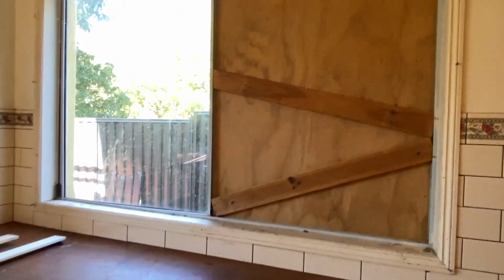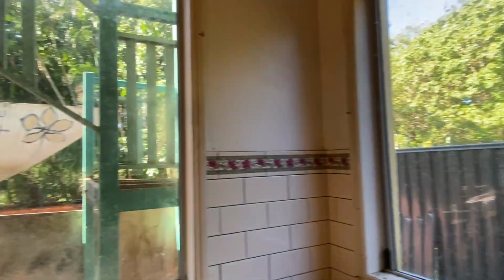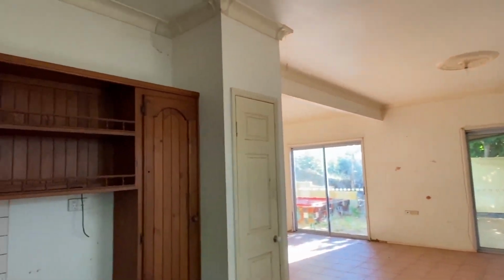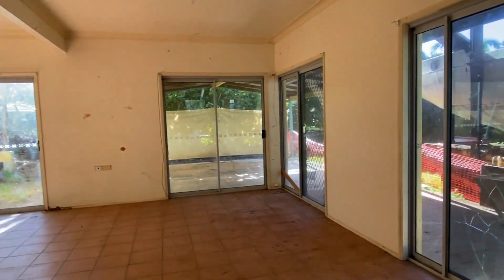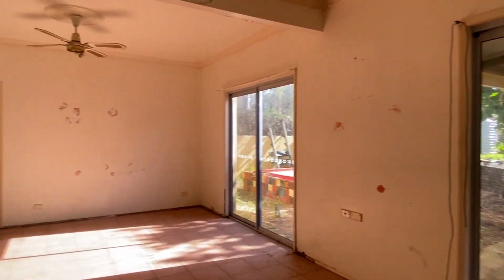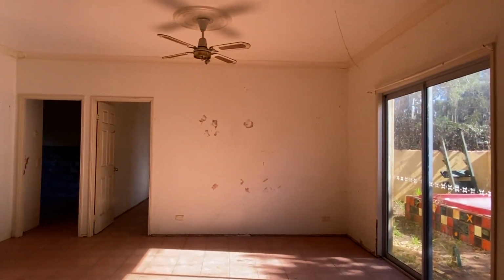On tiles. Window needs replacing. That one's okay. Has high ceilings. So this door here, the glass needs replacing. It's about 40 metres squared living area, and with sliding doors.